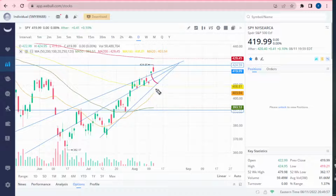If we do fall below this support line, which coincidentally, it will probably line up very close to this 100-day moving average, which is sitting right around 408.81, then, I do believe that things do get pretty bearish and, maybe we could just continue falling here. So who knows?